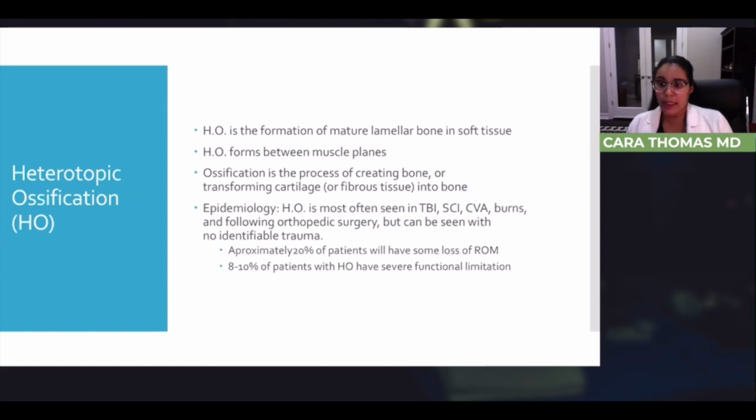So basically you're getting bone formation outside of where it should be forming. So you may get it to the side of the knee, outside of the patella, outside of the ligaments and the cartilage there. So basically, HO forms between muscle planes. You get an ossification, which is basically the process of creating bone or transforming cartilage into bone.